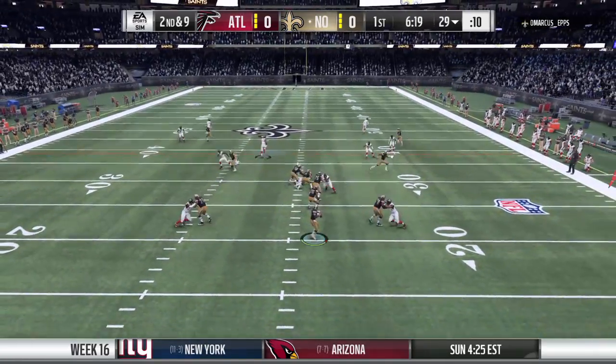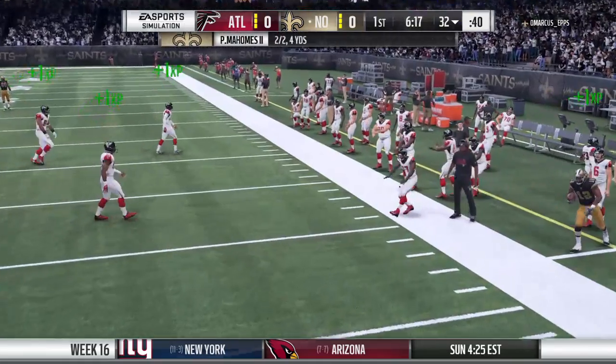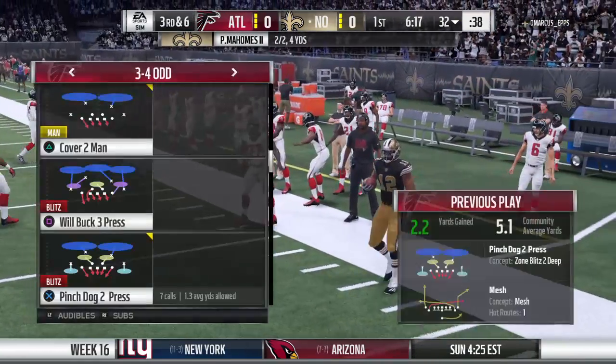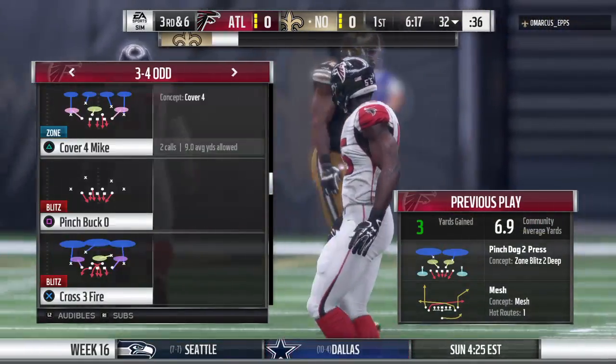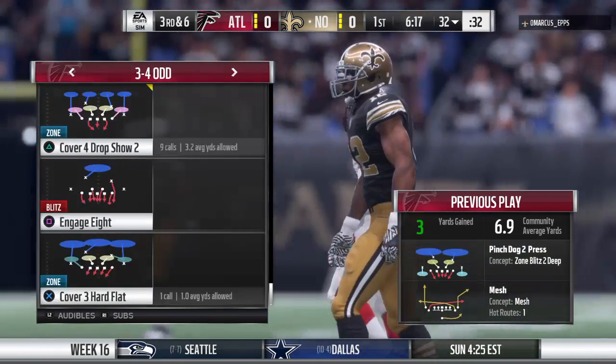On second down, here's Mahomes. And he'll be out of bounds across the 30-yard line. Only 3 yards on the catch. It's 3rd down. I do have to admit, I like it when it all comes together.